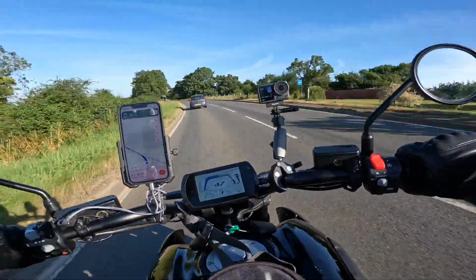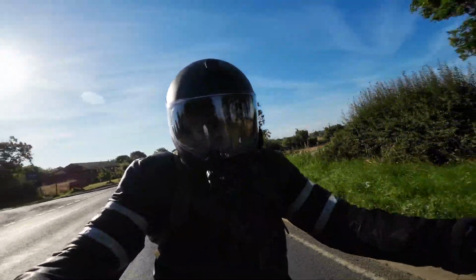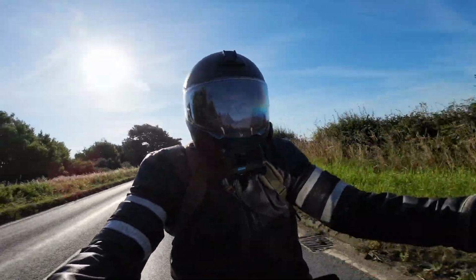Right, let's hammer down some miles on the mighty steed. And let's hope I don't get too cold on the way. But the sun is up and it's 8 in the morning, so it should be good.